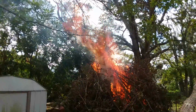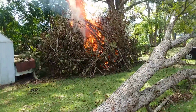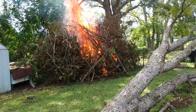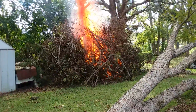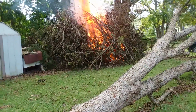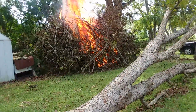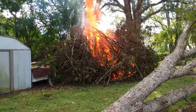Flames are getting quite high, but it's controllable. I've already wet down the ground surrounding branches and other foliage around the perimeter of the pile prior to igniting all this, so I'm not concerned about it catching on fire, but I'm prepared in case it does. I got my hose ready to go, and it's probably going to burn down before we even get to that point.